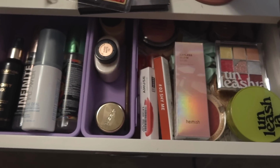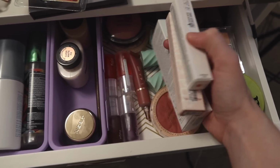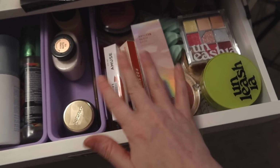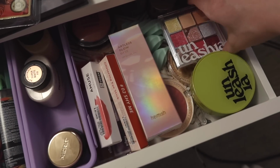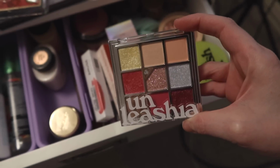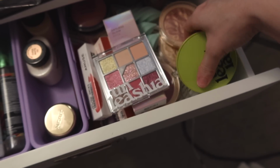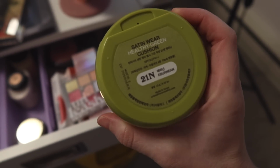This is a little peek into the stuff I'm testing drawer. I got a really generous PR package from Yes Style. I'm not even sure what all I'm going to open of what they sent. Some of it I've already decided to set aside for donation, but this looks fascinating. The Unleashia. I hadn't heard of this brand, but their packaging is so cute to me. I love their font and stuff. This is their other product they sent. How adorable is this? Unfortunately, I didn't like the product inside.